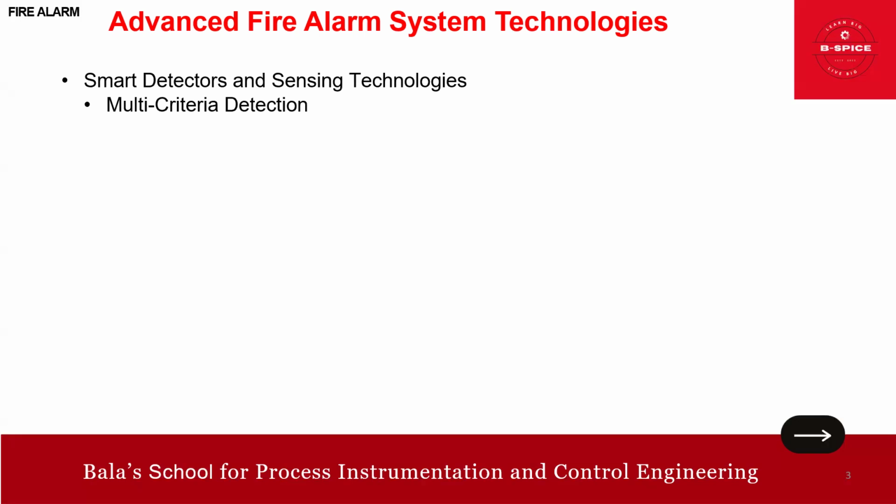Friends, smart detectors represent a significant leap forward in fire alarm system technology, right? Because these detectors use advanced sensing technologies such as multi-criteria detection to improve the fire detection accuracy and thereby reduce false alarms. Let's see what is multi-criteria detection. Smart detectors can combine multiple sensing elements, meaning smoke, heat, carbon monoxide sensors, to analyze different fire characteristics simultaneously. So that is the point. This approach results in more reliable detection and reduces the risk of false alarms caused by environmental factors. I hope this multi-criteria is clear, right?